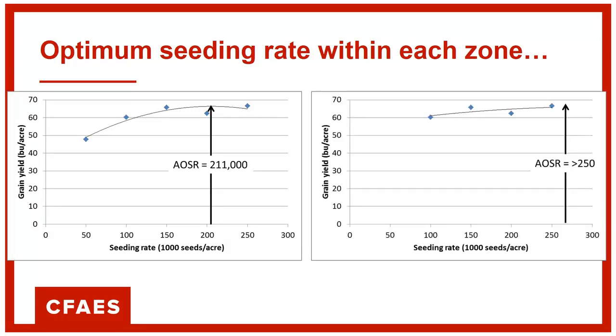I took this same data and deleted that 50,000 point just to see what my curve looks like, and it's kind of flat, maybe increasing a little bit. It's definitely non-significant. So that's, I guess, the take-home message of seeding rate work. If you really want a good response curve, you have to go really low. It's the same with Harold's nitrogen rate trials. You like a 0, but when you have a 0, you have a reduction in yield, and that's just the way it is. But that's one of the challenges for some of this on-farm research.